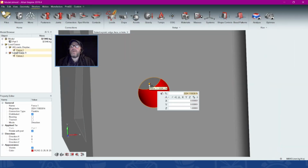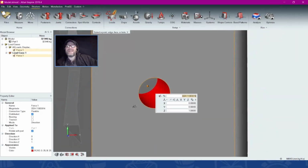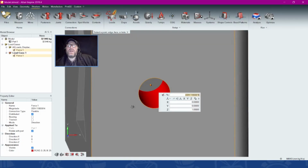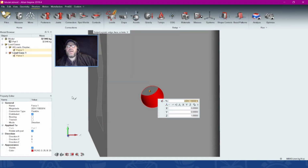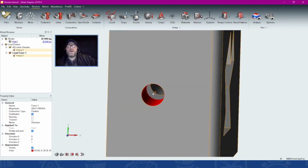And what you're not going to see, because we just don't want to muddy up the picture, but what's going to happen in the background is it will connect that force using what is referred to as an RBE3 in OptiStruct. And an RBE3 is a flexible rigid body element that will take this force and distribute it to the entirety of the inside of that. So it will not have bearing or traction force. It will be purely a force that's put here but then transmitted to each point on there.